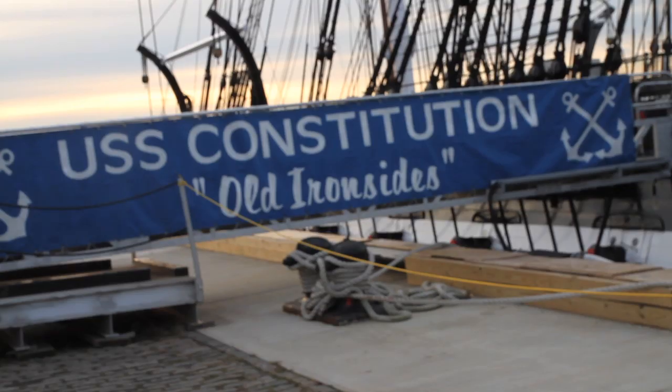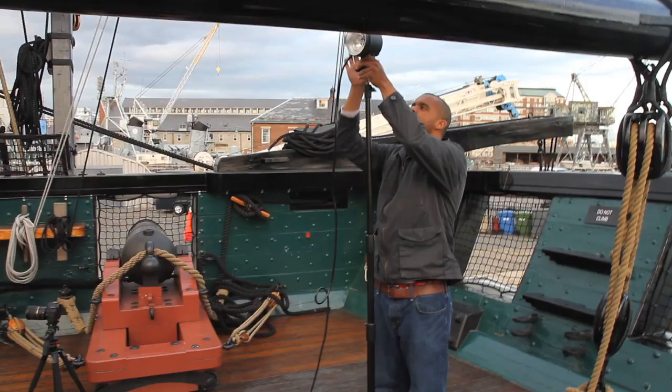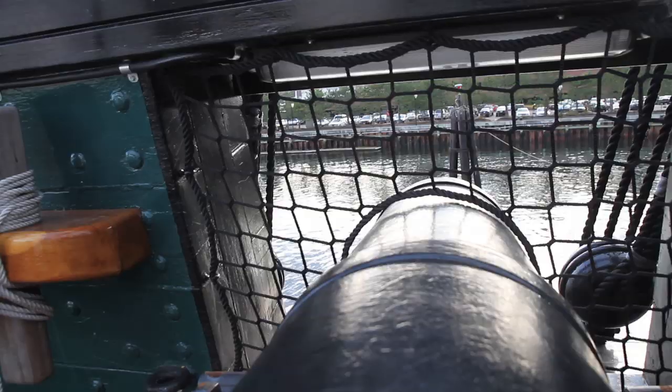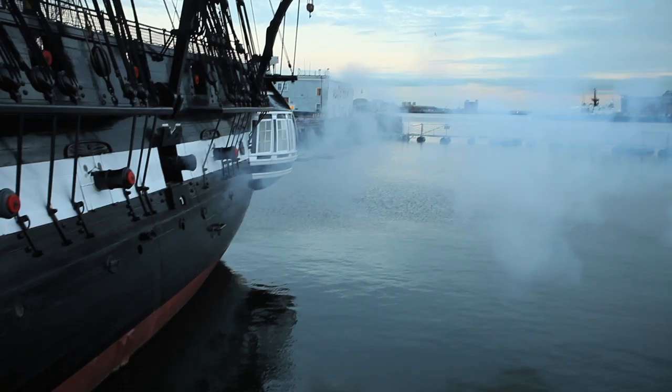We got to the ship when it closed at about 4 p.m. in the day. The equipment was loaded on the ship and we started to set up for our shot. The only pause we took was when the cannon was fired at sunset. That was pretty cool. My two camera guys were up on top and they got the shot of the cannons as they went off to the side of the boat. A great way to start our shoot.